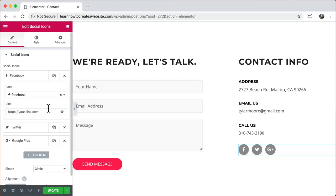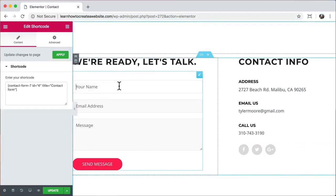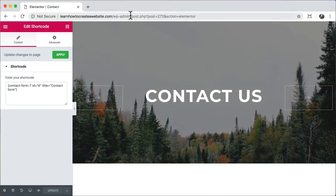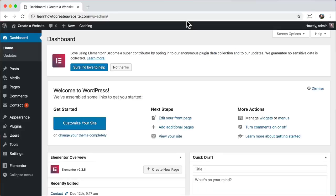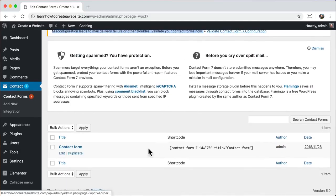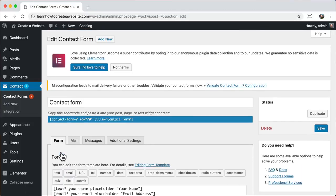And now we can click on our form. But we're going to see that we can't edit it right here. And that's because we're just provided a code for the form called a short code. And I'll show you where to get this short code in just a second, because this short code is the code to insert this form. But to change the form, let's update our website and let's go back to ourwebsite.com/wp-admin. So we go into the dashboard and let's click on contact. And we can see here it says misconfiguration, so we're going to fix that. But if we scroll down and click on edit, we can see that short code right up here.